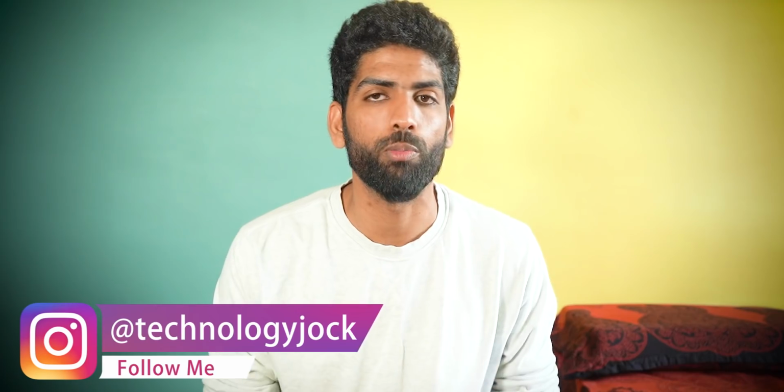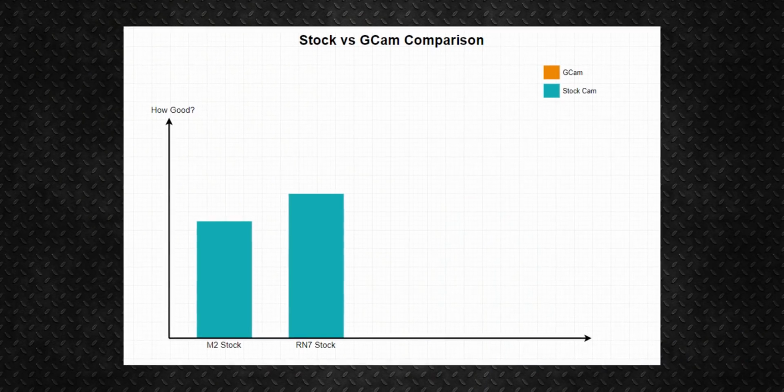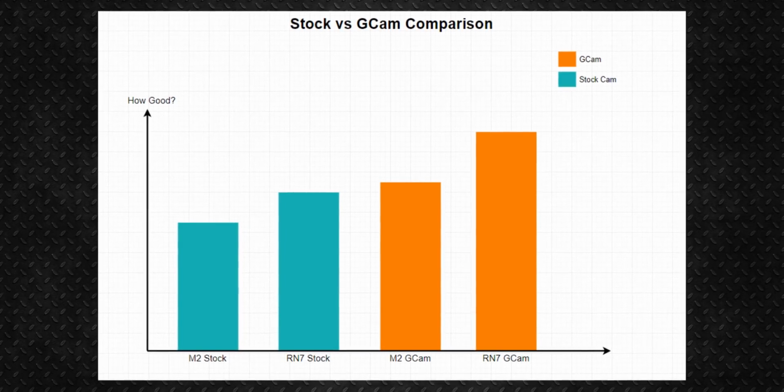So as a responsible reviewer for comparing two phones and announcing a winner, I'm supposed to consider only the stock camera apps. However, for those of you who want to know how the phones perform on Google camera, well, I don't have a lot of usable samples, but let's just say they're proportionally better. If this is how the stock camera apps of both phones perform on a scale of 0 to 100, this is how the Google camera apps perform.